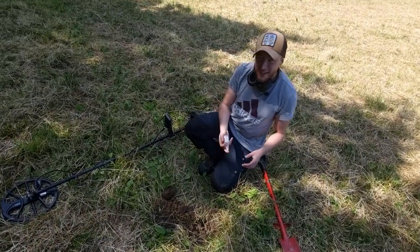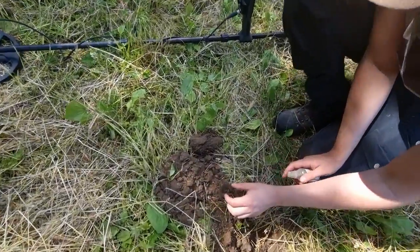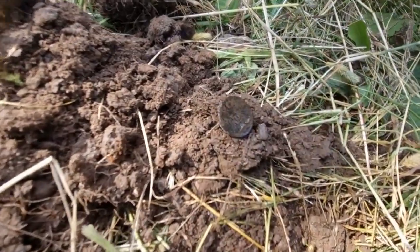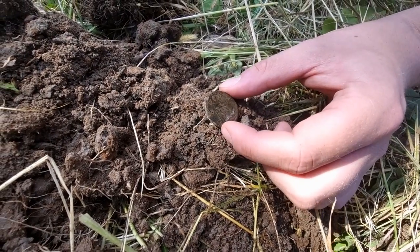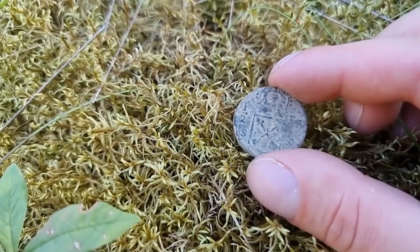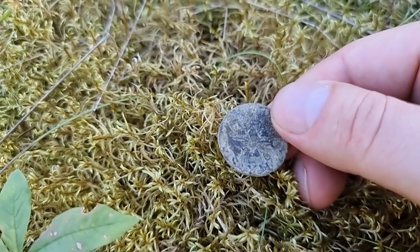You got something there in the hole. I had an amazing signal. I knew it was gonna be a coin, and I was completely correct. Let's zoom in on that little bugger. Look at that. Oh yeah. That's a round, nice looking coin, yeah. I recognize it. It's a Swedish coin, this one. And it's one half of an öre Swedish coin.